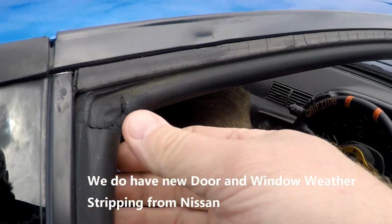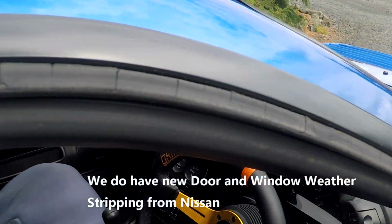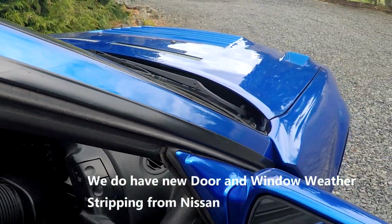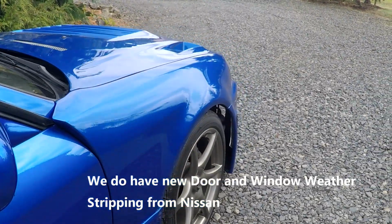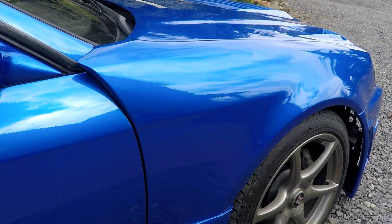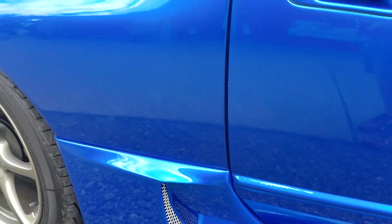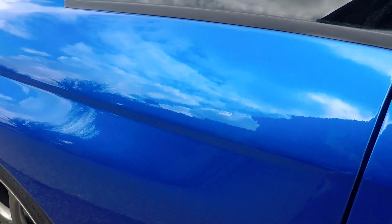You can see here the gaskets are worn. You know, these could be replaced. It's amazing, this car's 28 years old. 1990, yeah, 28 years old. So I remember this kind of stuff when I was growing up, but I didn't see no GTRs.